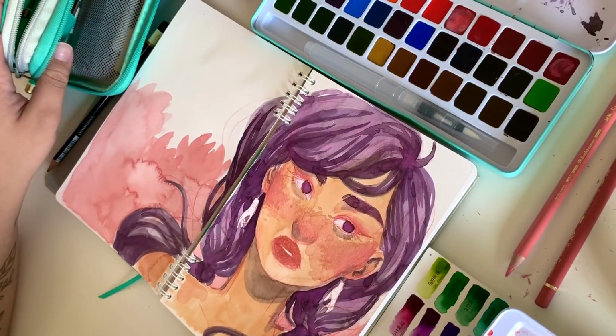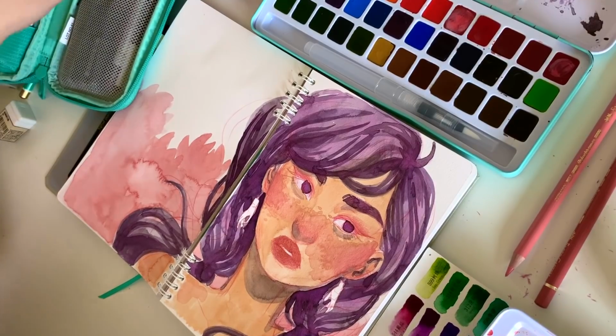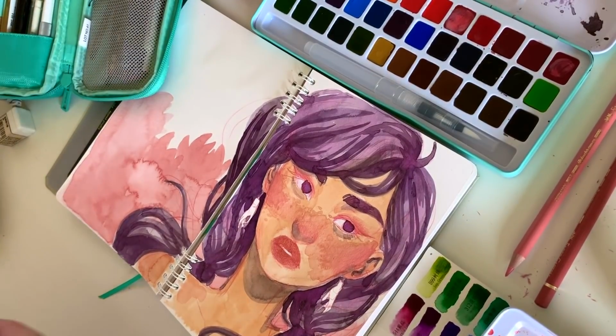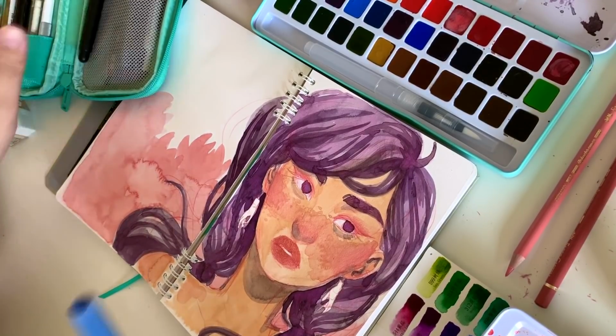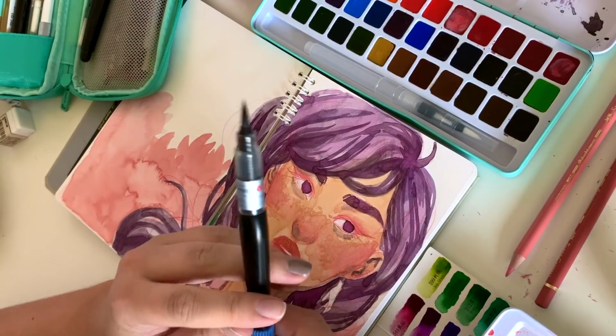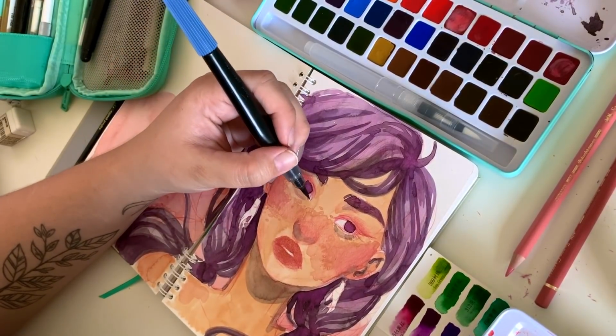Okay, I'll add some more later, but I'm going to do the inking now. So I'm just going to use this light gray Pentel Aquash pen, because these are my favorite.